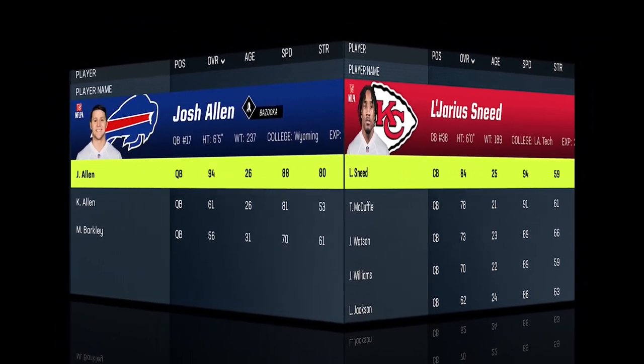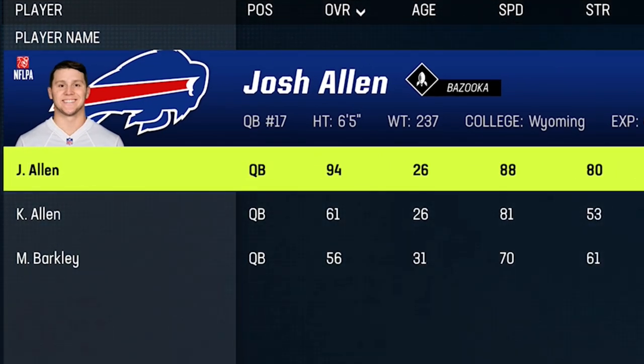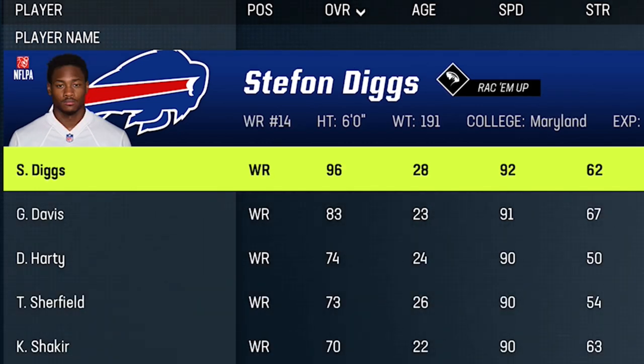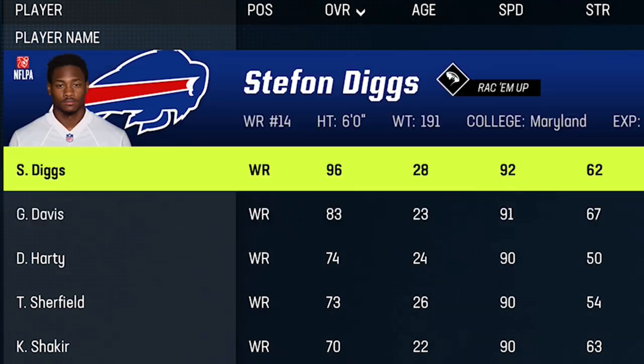Next team on the list, we got another team that has, you know, the cover athlete, one of your best quarterbacks in the game, Josh Allen. So it's going to make the entire offense easier. Then you get to the receivers. They really only have two. Stefon Diggs is one of the best in the game, though, superstar. And then Gabe Davis, who's a very good receiver at 6'2", plays big.